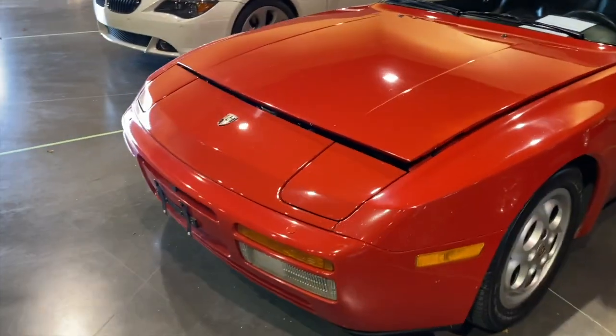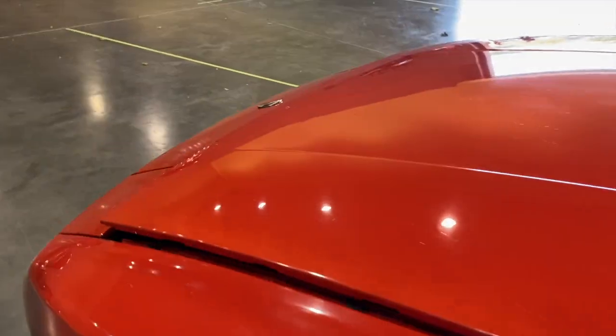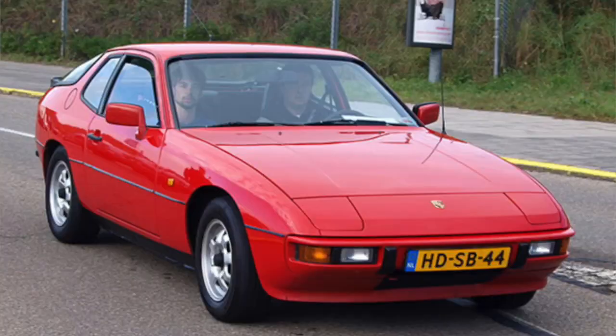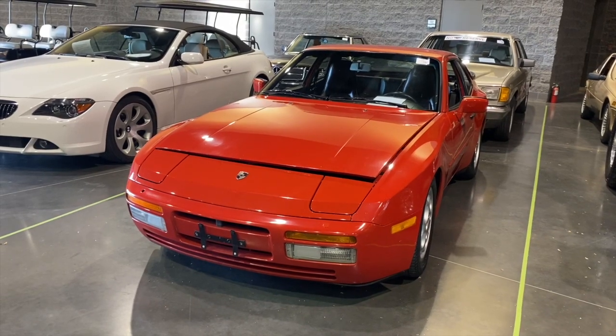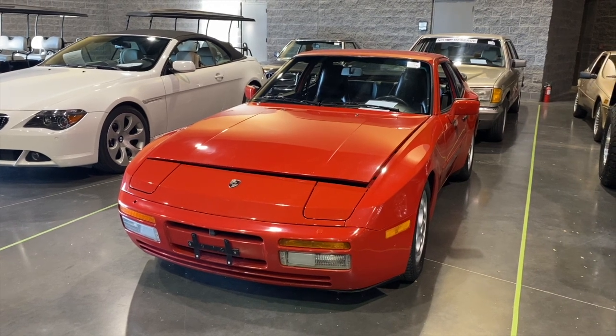Production of the Porsche 944 began in 1982 and continued until 1991. Based off of the Porsche 924, which was produced between 1976 and 1988, as a joint project between Volkswagen and Porsche, they also added another joint project, which was the Porsche 914. The 944 is a front-engine, rear-wheel drive sports car manufactured by Porsche in Germany.